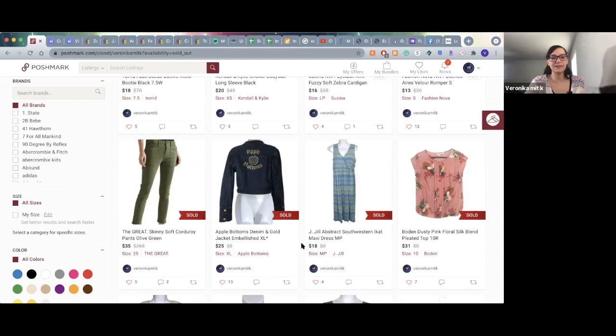And then next we got this pair of the Great skinny soft corduroy pants in olive green. I had these listed for $50 and somebody offered me 35. And this was really the first time somebody actually sent me an offer. And I again decided, you know what, I've had these for a while. They are not performing as well as I had hoped with this brand. I feel like with the Great, there are specific pieces that do better than others.